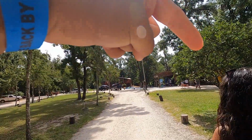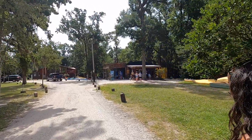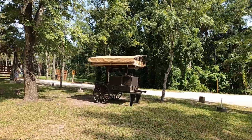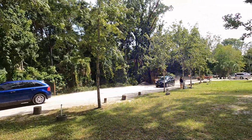Guys, we just got here, so we took out all the other stuff. Pretty much right here, I don't know if you guys can see it, is where you'll be renting your canoes and kayaks and all that stuff. They have, come over here, check this out. They have just a little museum thing right here. Not a museum, but you know, a little bit of ancient history.